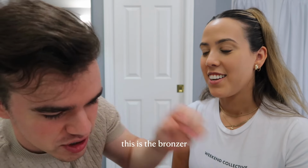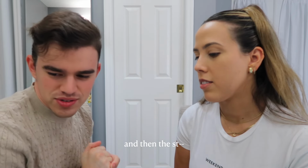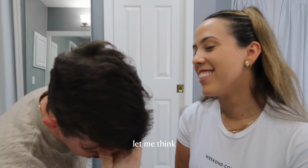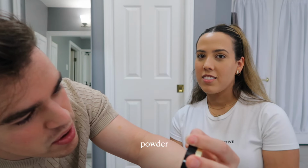This is the bronzer. Okay, there's not that many products. I don't know which one will go. I think you put the stick first, and then you put the powder, or do you put the bronzer and then the stick? Which one? Chicken or the egg? Let me see. I think powder should go first. Bait. Powder. This should come with instructions.